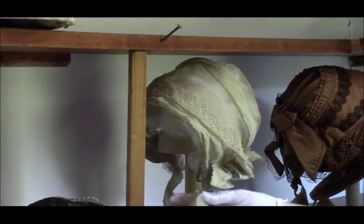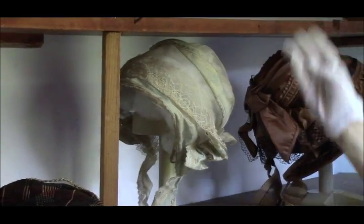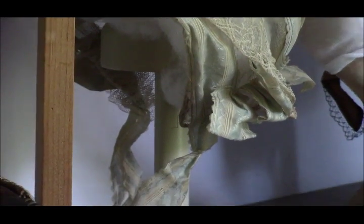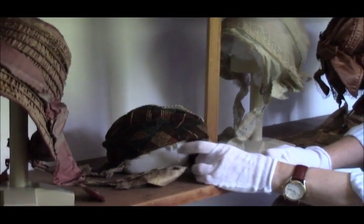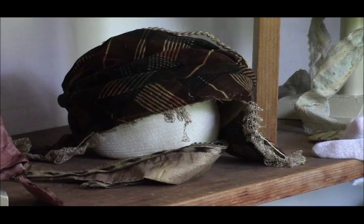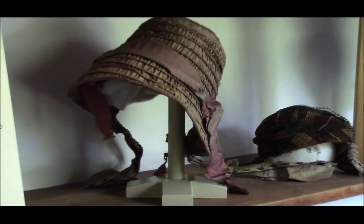This bonnet is, again, absolutely gorgeous trim. It's just a little piece of netting that's been shaped with a wire frame. A lot of these have wire frames. And again, beautiful ribbon trim. This is probably in the middle of the 19th century. And then we have a little beret, which is very jaunty and plaid, probably from the late 19th century. And another bonnet which has great trim on it, and probably from the 1860s.